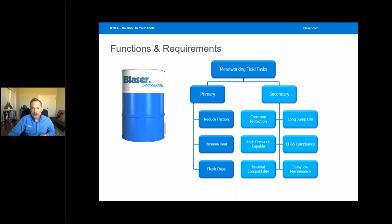There's one exception to this, as far as the primary tasks of metalworking fluid, and there's one application and one type of fluid that focuses really only on the first, reducing friction. So I'll give you a time to think of what that could be. But what I'm referring to here is minimum quantity lubrication, MQL.